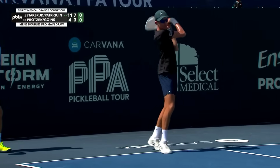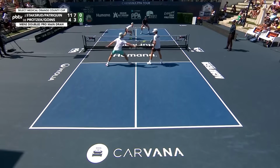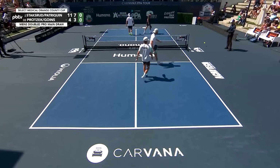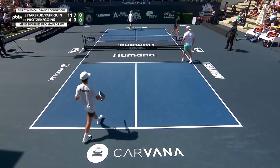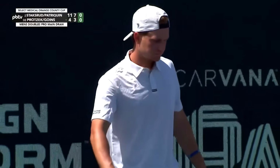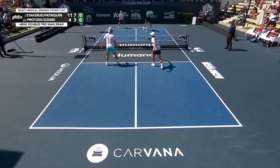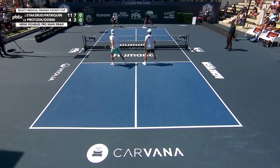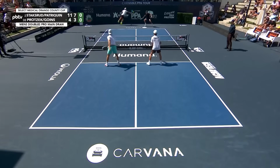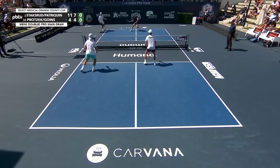Fed. Nice play from Protzek. Point. Let's see if Goins and Protzek can make him pay for that. Yeah. It's definitely part of Staksrud's game, but he's not going to be using it at this high of a frequency if the match was tighter. 4-7-1. I told you he was athletic. You're getting to see it.